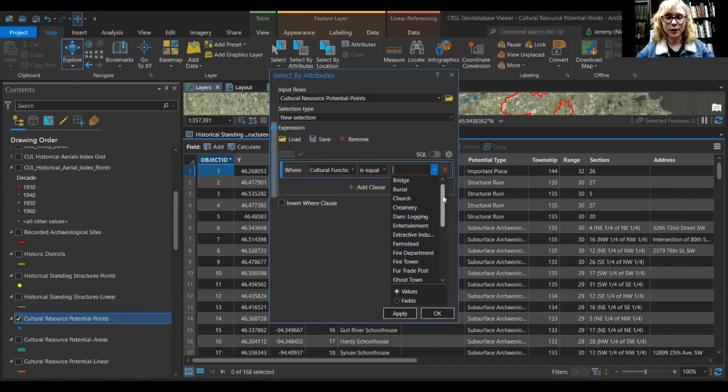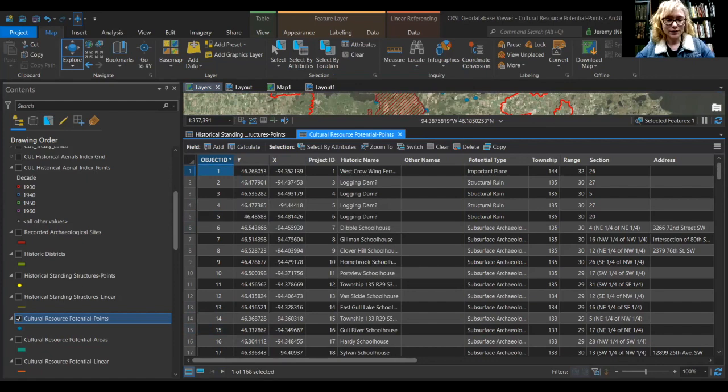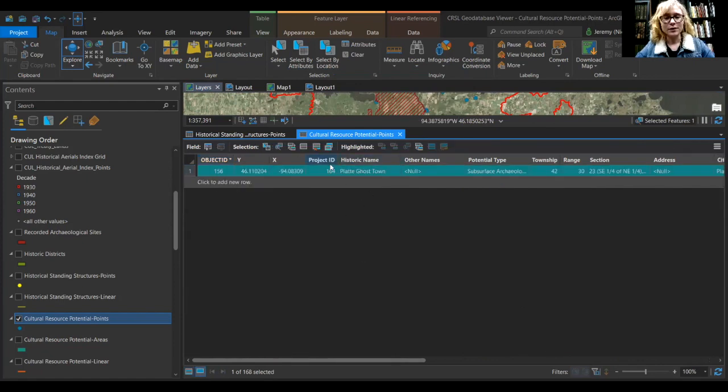So we could look for all ghost towns. That would be fun. Ghost towns are a really cool feature of this project, especially because some of them were pulled from the OSA files, but those files are not technically officially recorded archaeological sites, and they can often be forgotten because they cover broad areas with ill-defined bounds. But here we were able to actually highlight things like this. So our one selected ghost town is Platte Ghost Town. So let's go explore that.